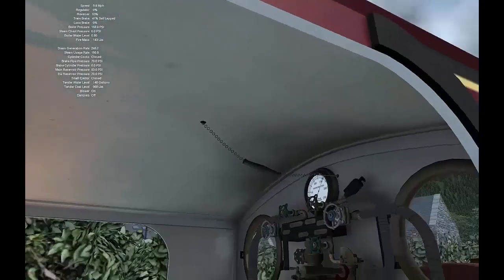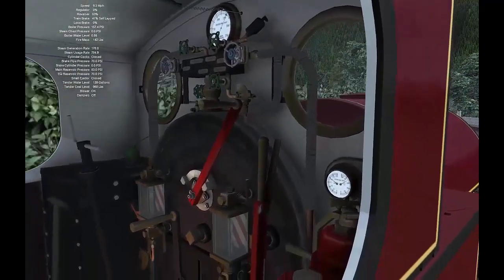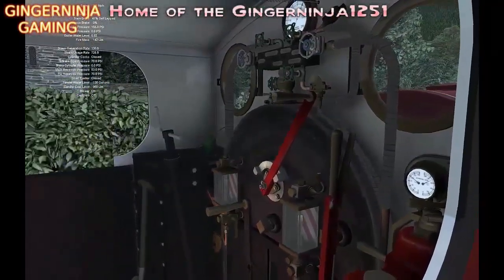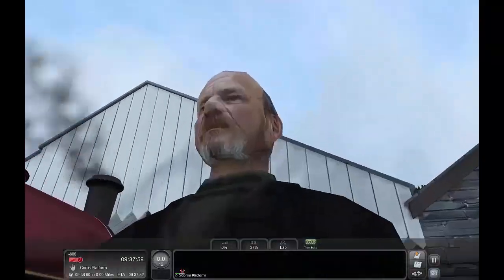Turn that off whilst we blow down. These injectors work insanely quickly. Donk. Hello, man.